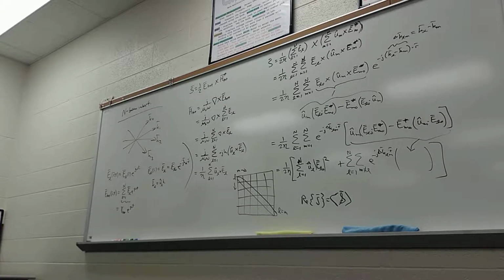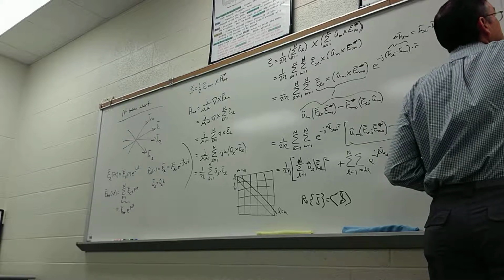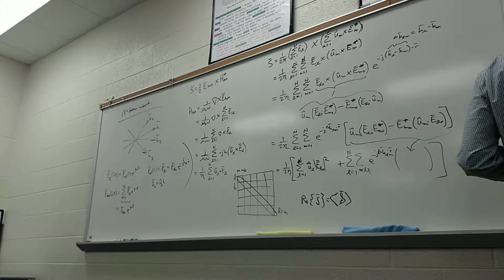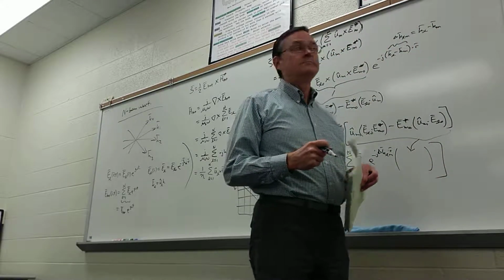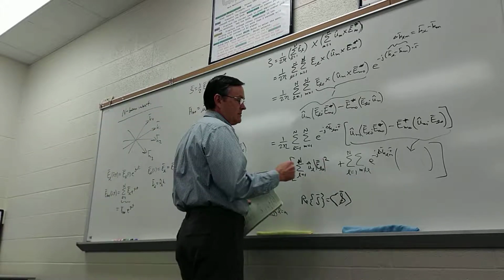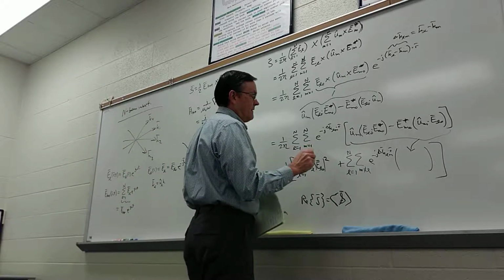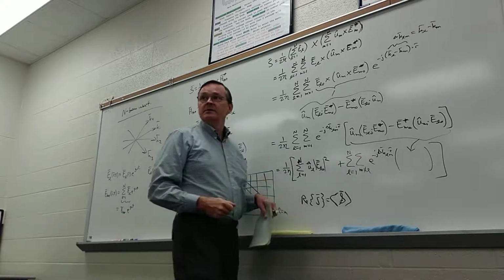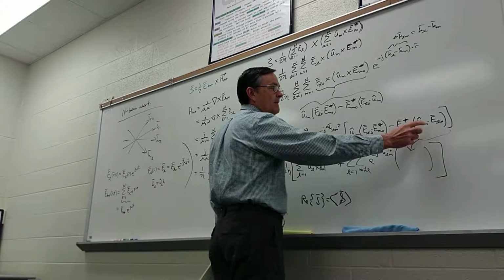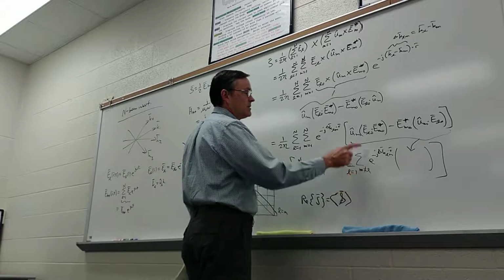Now we want to look at special cases. So let's look at the special case where all of the beams are going in the same direction. They're all parallel. So if they're all parallel, and you look at this here, notice this delta KLM goes to 0. So the complex exponential here goes to 1. And if they're all in the same direction, then this dot product will go to 0. So all I'll be left with here is that term.